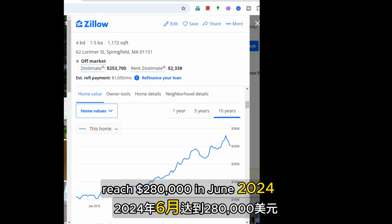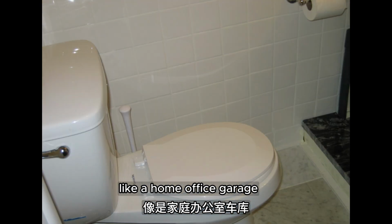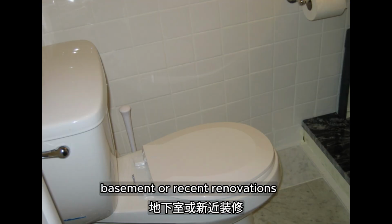Additional highlights. List any additional features like a home office, garage, basement, or recent renovations.